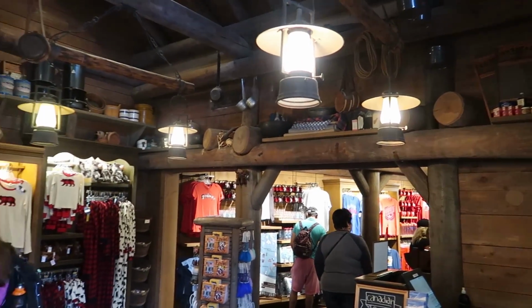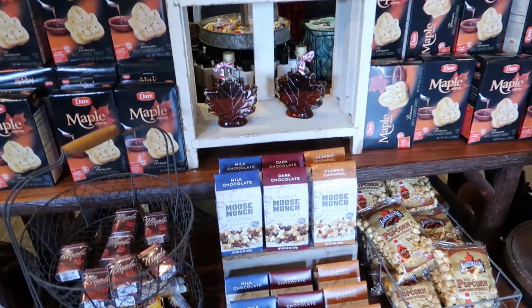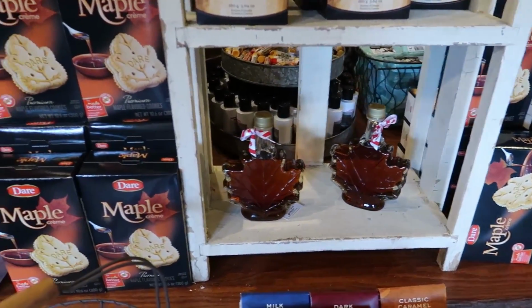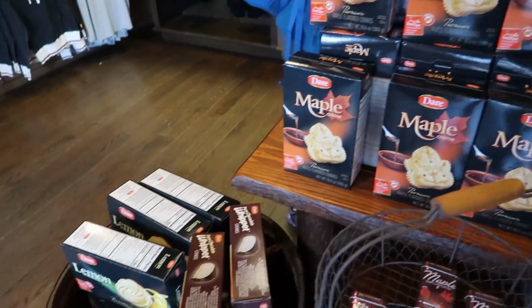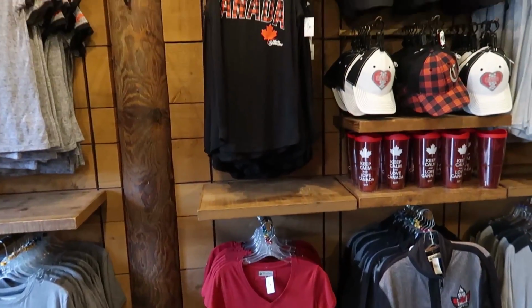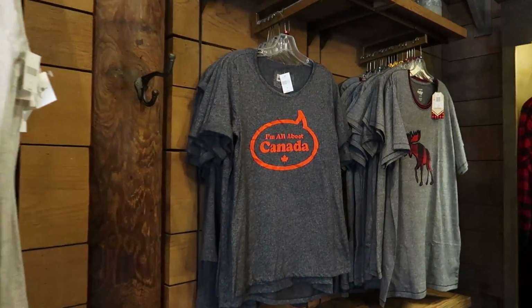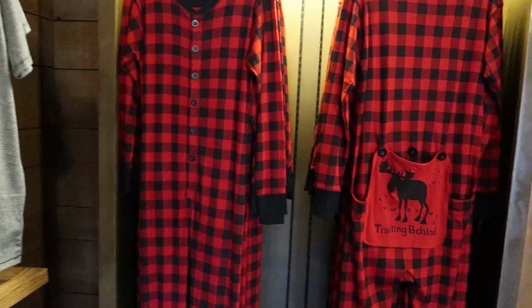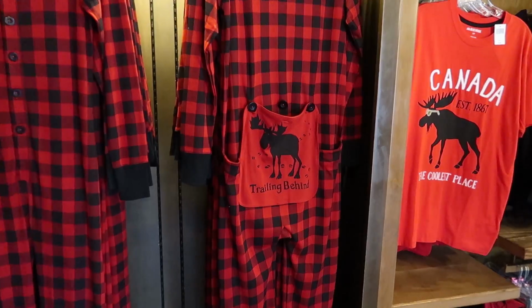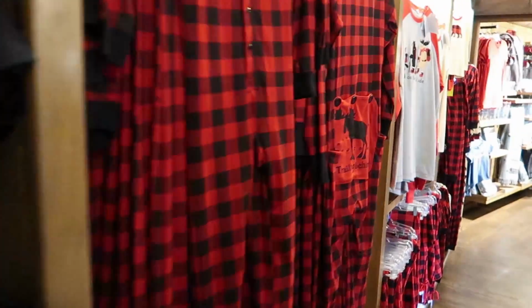Here they've got a lot of Canadian things, like some moose munch, maple syrup, maple cookies, lemon cookies, Canada shirts, and World Showcase Canada shirts. I like this. Is it actually a functioning flap? It is. Look at that. You could leave your pants on and use the bathroom. Canada, the coolest place.